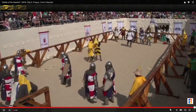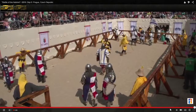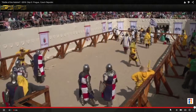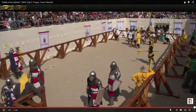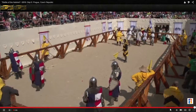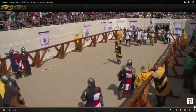Spain 1, Slovakia 1. Please prepare. But just look at the Israeli fighters. They're absolutely exhausted. It's incredibly hot wearing such armor when the sun beats down like today.